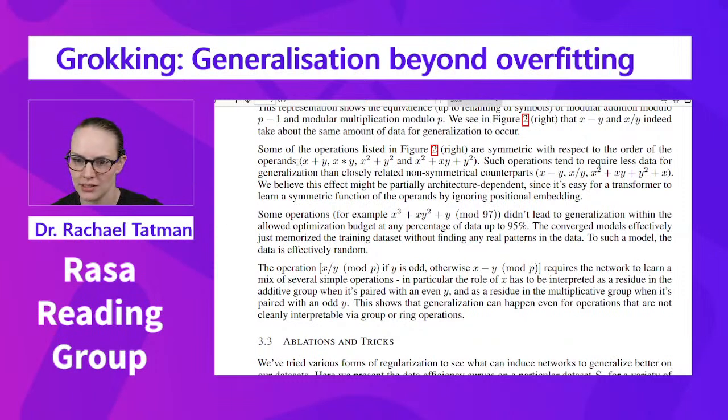Such operations tend to require less data for generalization than closely related non-symmetrical counterparts. We believe that this effect may be partially architecture dependent, since it's easy for a transformer to learn a symmetric function of the operands by ignoring positional embedding.